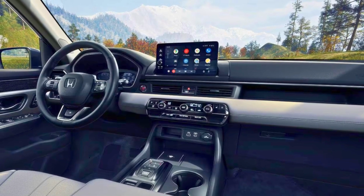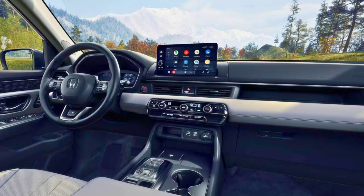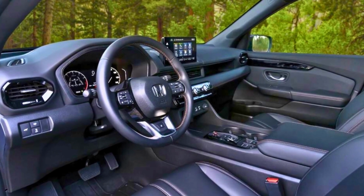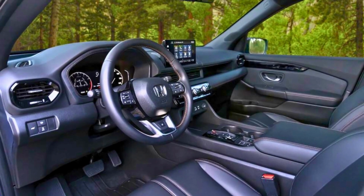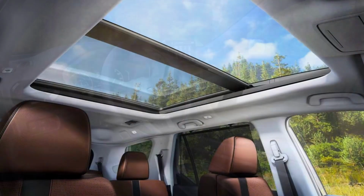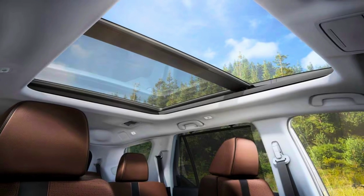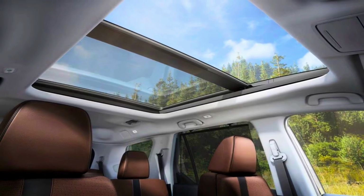Here's the deal: the Pilot only comes with one engine and gearbox combo. It's got Honda's trusty 3.5-liter V6 under the hood, dishing out a modest 250 horsepower and 253 pound-feet of torque. Honda dialed it down a notch to make sure the engine doesn't break a sweat. This means it's in for the long haul.